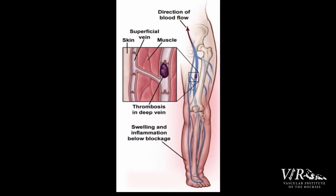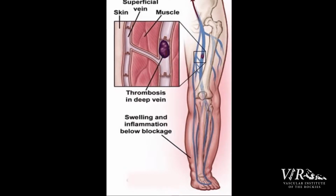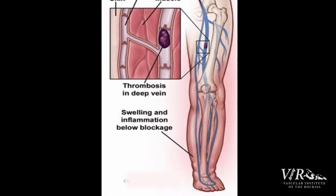Blood clots in the veins are similar to blood clots if you cut yourself on the hand. Over time, they go from a clot to a scab to chronic scar tissue, and that happens inside the veins as well. This chronic scar tissue that builds up inside the veins can cause blockages, which causes chronic swelling and pain in the legs and can eventually lead to ulcers.